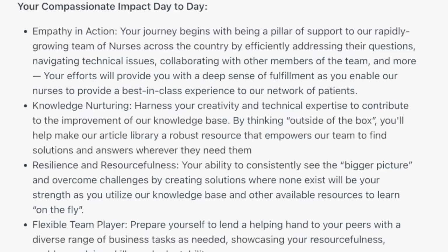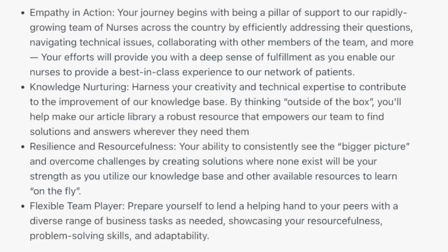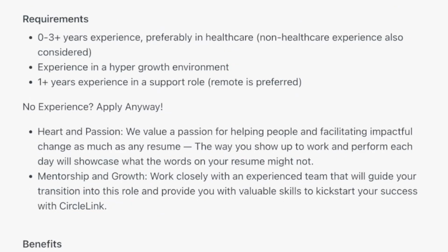Thinking outside the box, you're going to help write these articles so that nurses can search for them anytime they need to help provide solutions and answers whenever they need. You're going to be looking at the bigger picture and helping people overcome those challenges of using this platform by creating creative solutions.